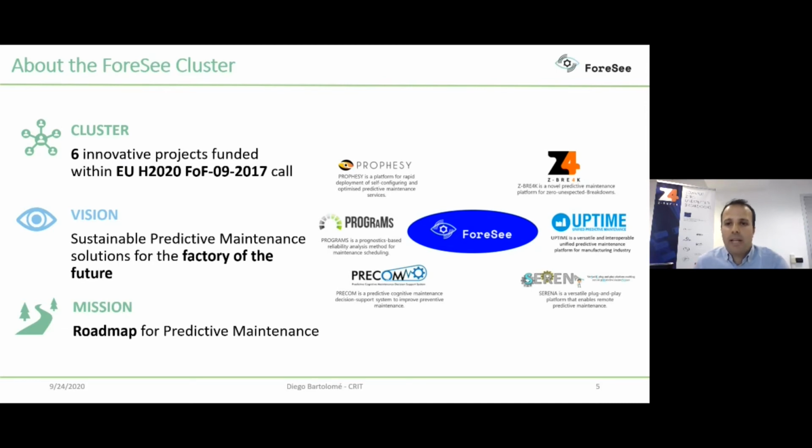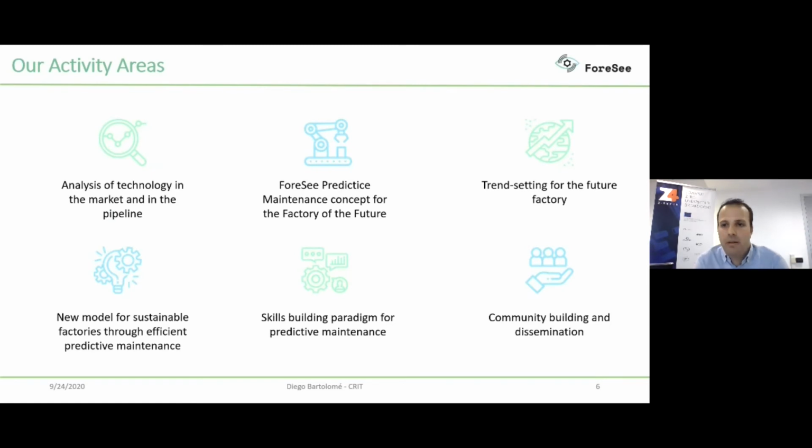The ForeSee cluster, what does it do? We have a common vision on sustainable predictive maintenance solutions for factories, and we are concentrating our activities on seeking to define a European roadmap for predictive maintenance. Indeed, we have been very active in the definition of this roadmap by analyzing the technologies involved in such solutions, and the concepts and implications of such implementation, namely standardization activities, skill building, market and new models for sustainable factories.